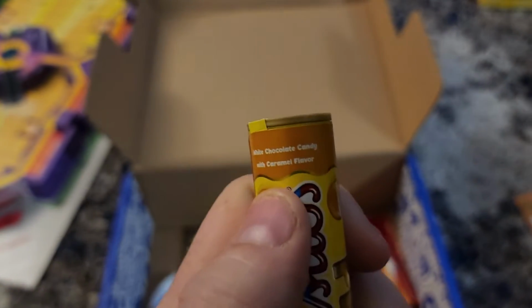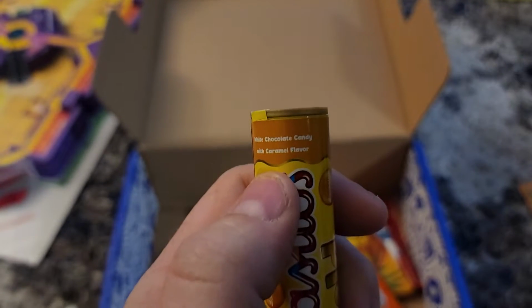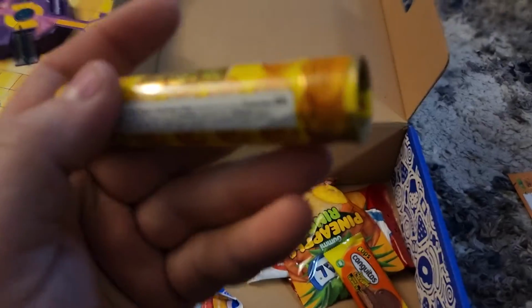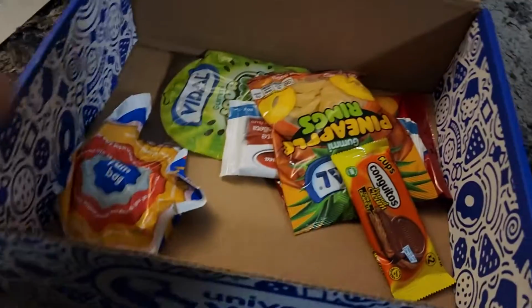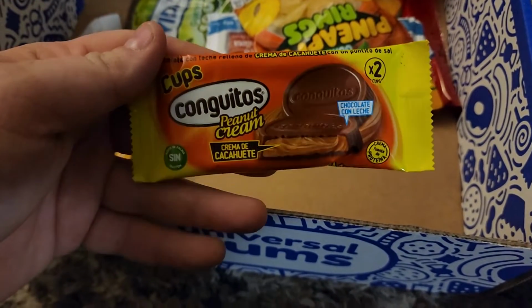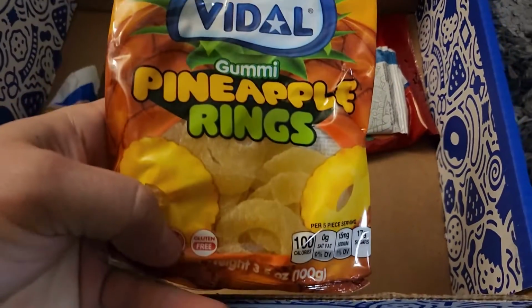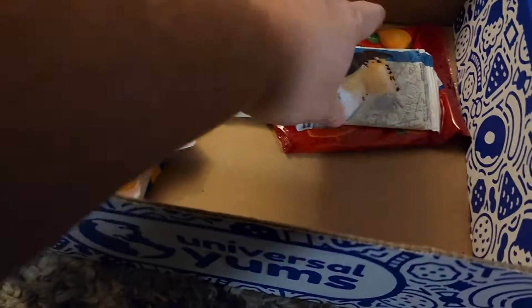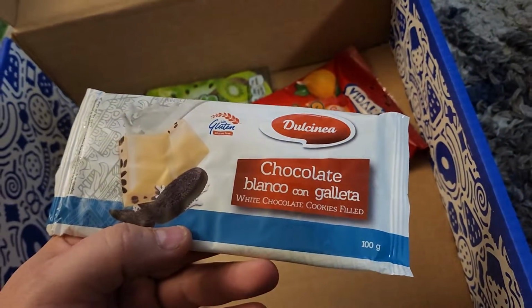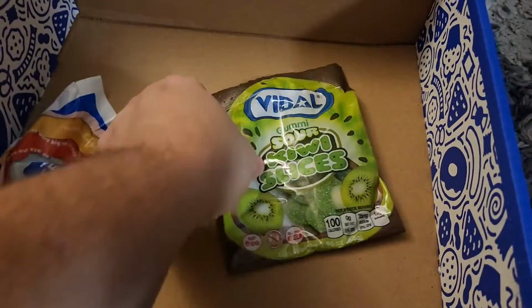Caramel. White chocolate candy with caramel flavor. Interesting. Reese's peanut butter cups, but not Reese's. Those will go down good. Always a fan of peach rings. Cookies and cream chocolate bar. I've had these before as well. Spicy mangoes, these are good. Sour kiwi.